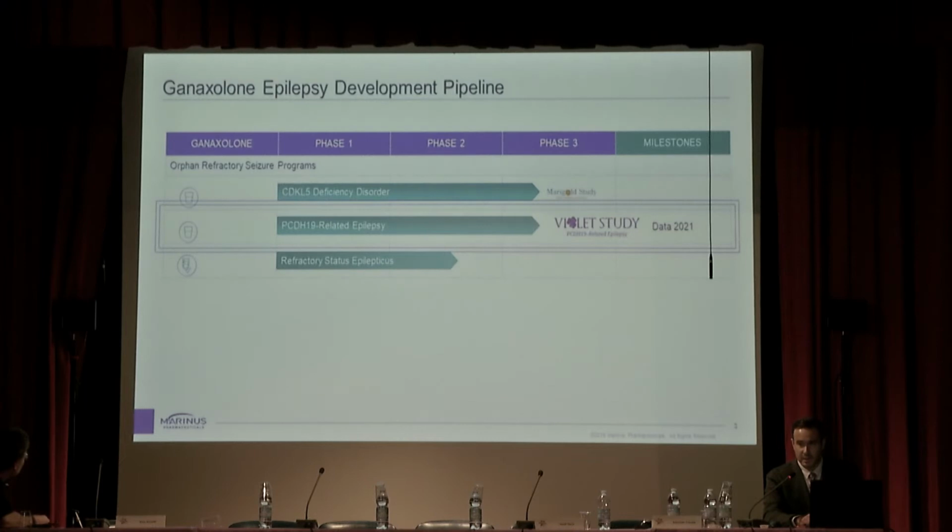Here's the Ganaxolone clinical development pipeline. We are working on 3 different clinical indications in epilepsy. We have a phase 3 program in CDKL5 deficiency disorder. We just read out data on a refractory status epilepticus program. But today I'm here to focus on the program in the middle, our work in PCDH19 related epilepsy, and how we have recently initiated our phase 3 program called the Violet study.